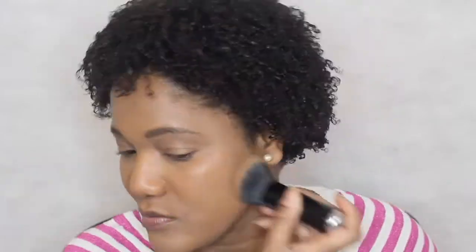I have 3 pumps on the back of my hand. So this is what 3 pumps looks like. The coverage is pretty darn good, actually. It definitely has a matte finish. It dried down matte pretty quickly. I would definitely say that this is medium coverage, medium full. I could still see some of my dark spots peeping through, but overall the coverage is pretty good.